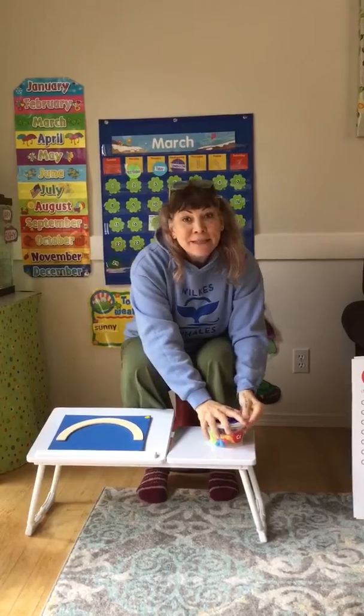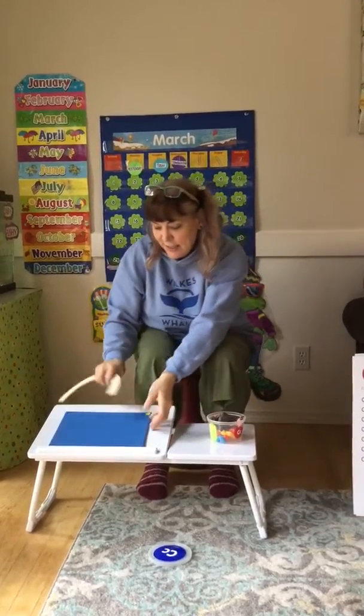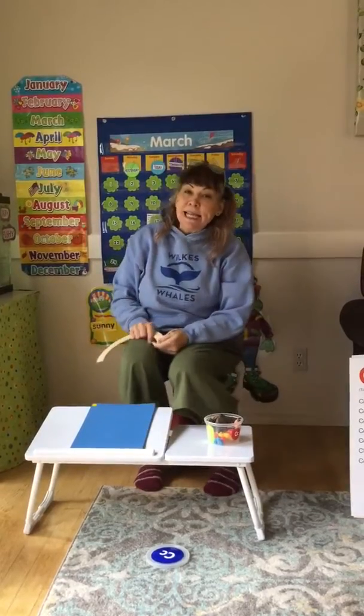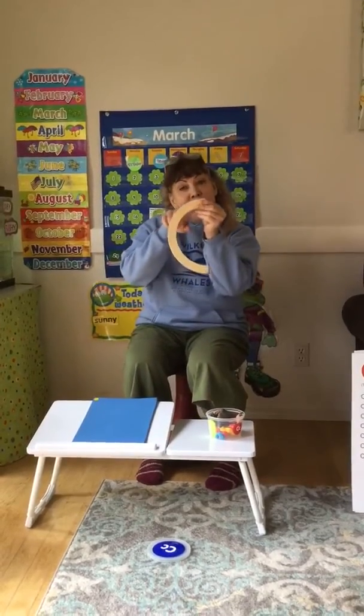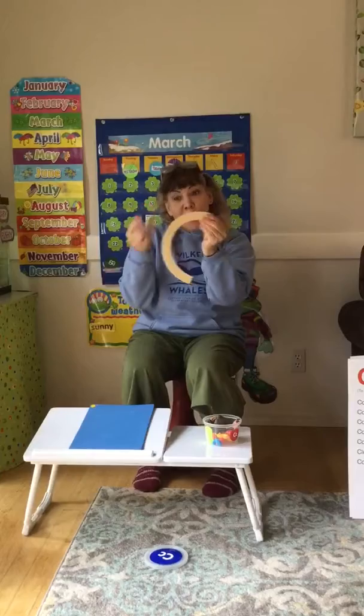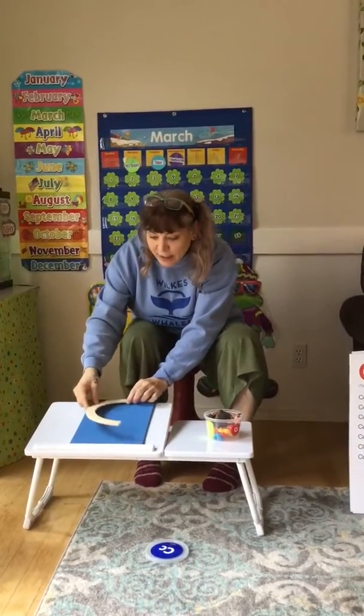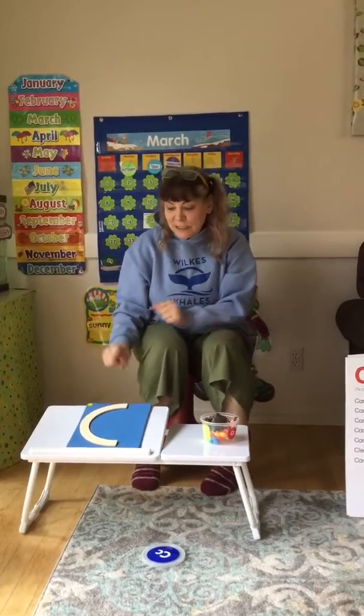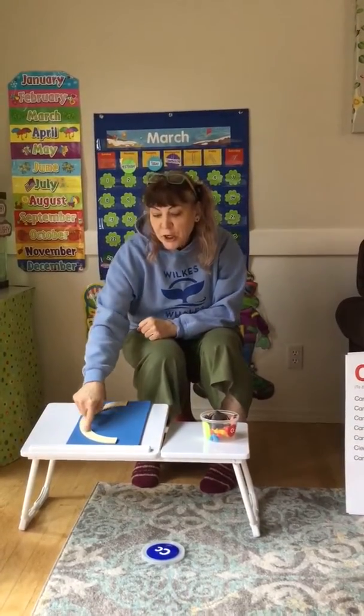Let's make the letter C together. Remember, you always start your letters at the top. C is my favorite letter because it's just a big curve. That's all. Ready? Top to bottom. Big curve down. It's the letter C. Let's do it again. Ready? Big curve down.